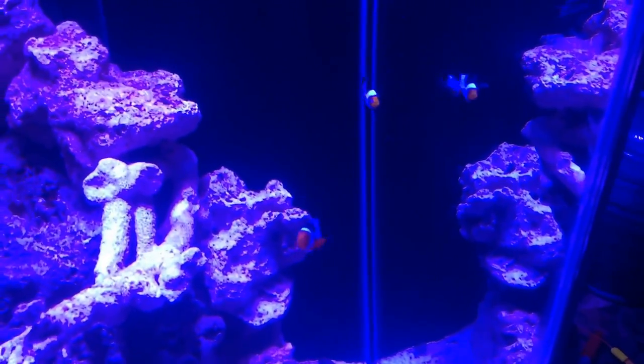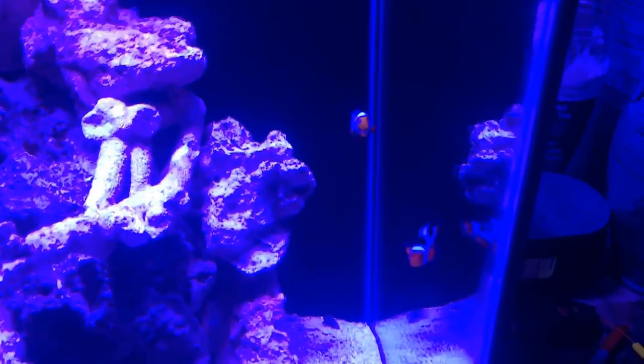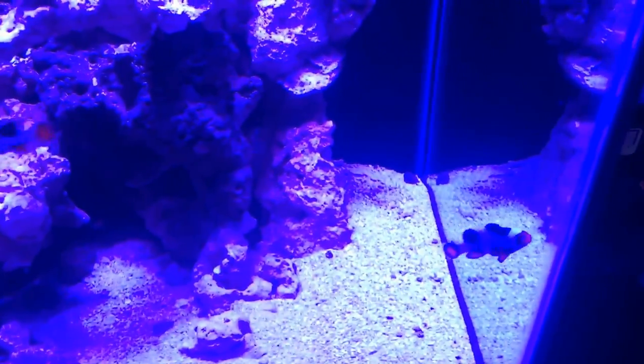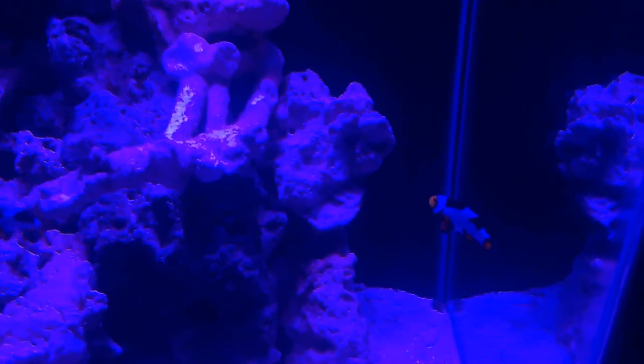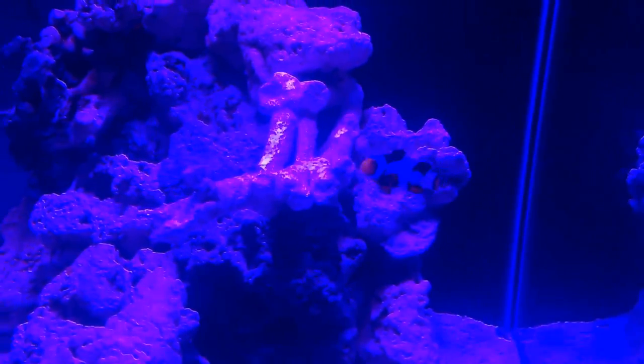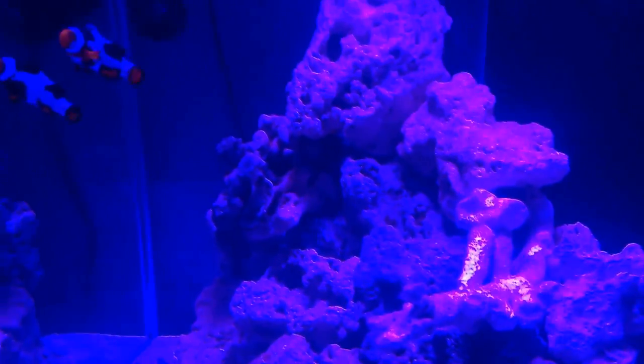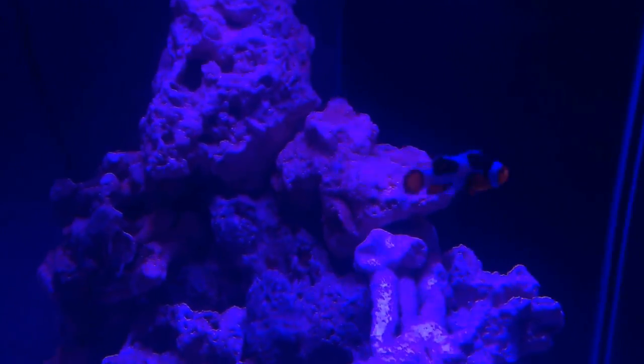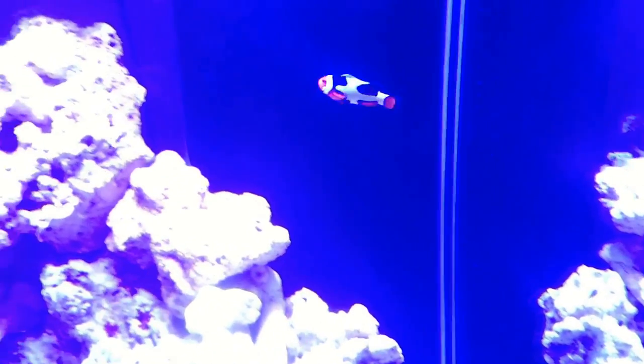These were given to me by my new boss. I'm officially full-time at Fish Paradise now. I've been doing really well up there and learning a lot about saltwater, and you know, sticking with the freshwater game and stuff like that. So these were given to me by my boss as kind of a commemorative type thing. So I'm really lucky to have these guys.